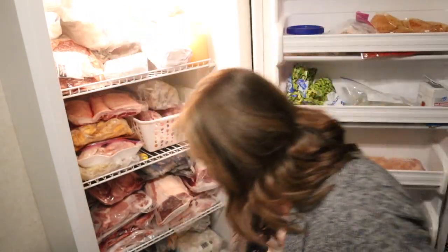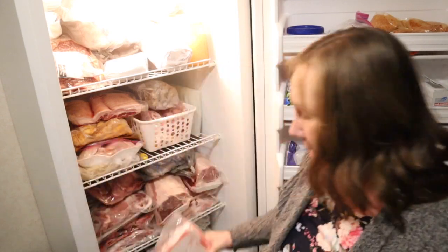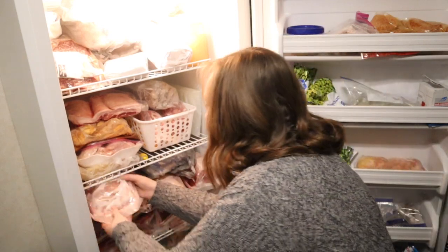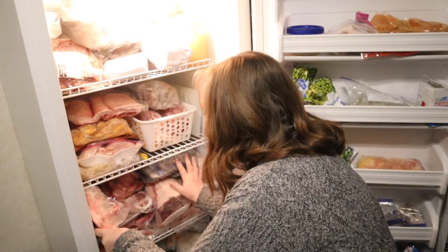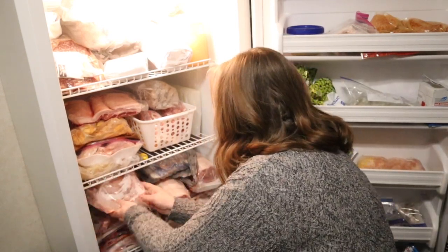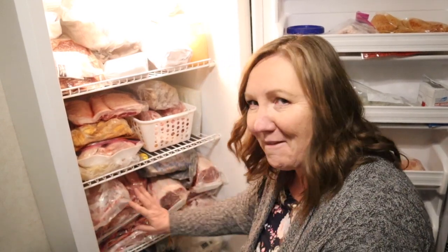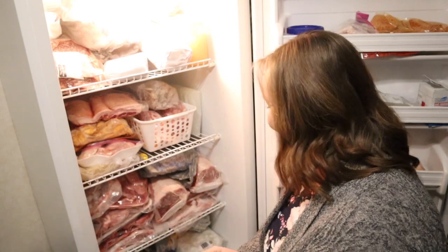Okay, what's coming out here after me? Pork chops. They go on this shelf, and there's some more that's gonna fall out. How did this go in here? Oh my gosh. I'm dropping everything.